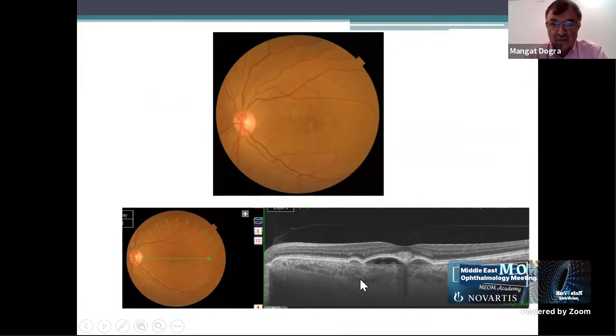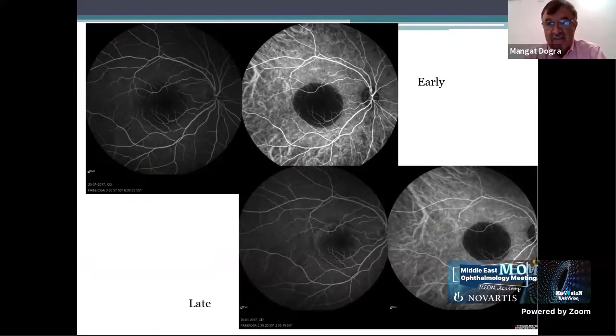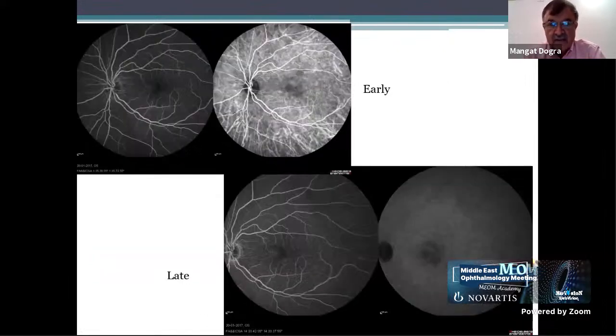What we see here is we didn't find any neovascular membrane or polyps or anything on the OCTA. At that time we thought we must do the ICG angiography along with FFA combined, but we didn't find any polyps or any network as far as the disease was concerned. And this is the left eye.